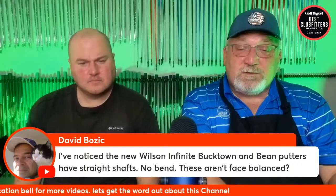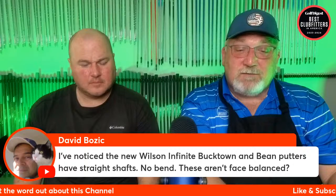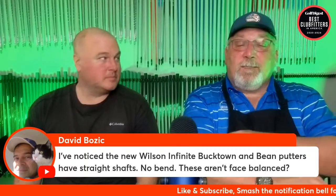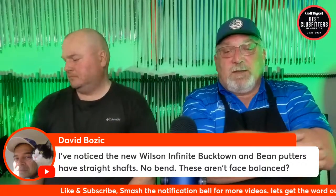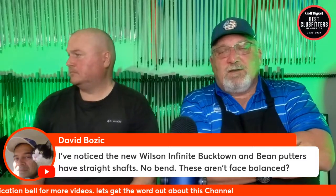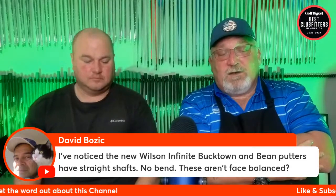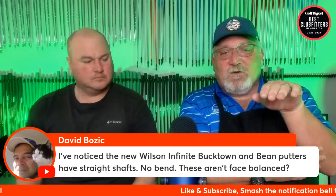I've noticed the new Wilson Infinite Bucktown and Bean putters have straight shafts, no bend. Aren't these face balanced? Typically, yes. I don't know which one the Bucktown or the Bean is, but if they go straight in, chances are it's one of two things. It's either a center shafted putter, or it's a mallet.